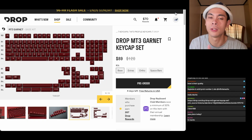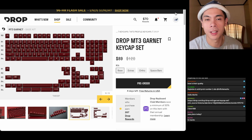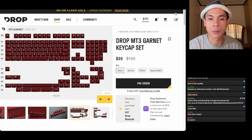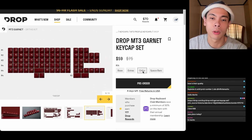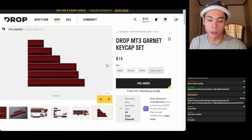For those of you who have tuned in before, you know that while I think MT3 is very aesthetically pleasing, I don't actually like typing on it because I feel like when I'm trying to type fast, it slows me down because it's too grippy. But yeah, in addition to the base kit, you've got extras for $39, you've got ortho kit for $59, and space bars for $15.